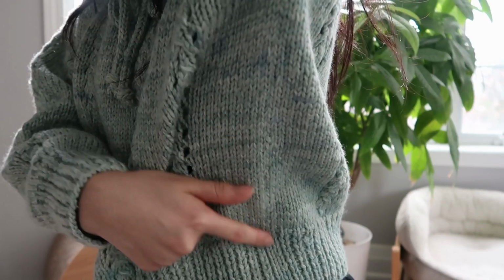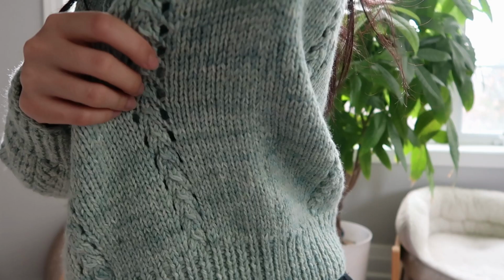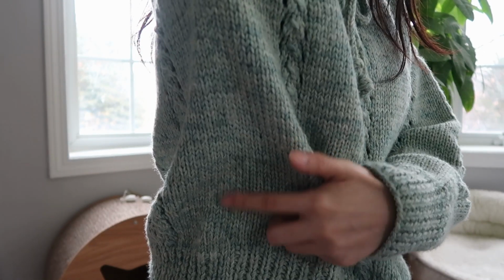The sleeves and the body are all stitched together using mattress stitch, and mattress stitch is very clean. You don't really even see the connecting stitch, like the seam. It's right here. I don't know if you can tell, but it's very, very clean. I think if you are a knitter, maybe you can, but if you're talking to somebody who's not a knitter and they don't know that you've knitted this, they definitely cannot see this.